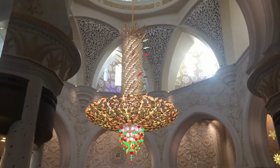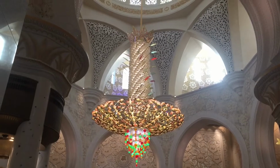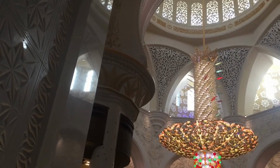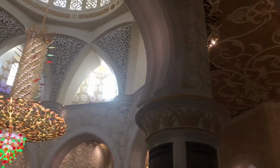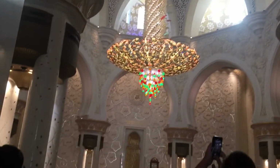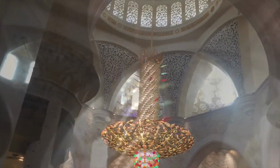That gentleman was explaining the mosque has 7 imported chandeliers from Germany that incorporate millions of Swarovski crystals. The largest chandelier is the second largest known chandelier inside the mosque, the third largest in the world, and has a 33 feet diameter and is 49 feet high.